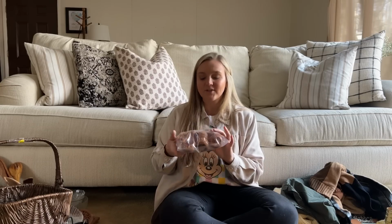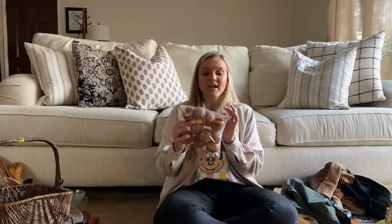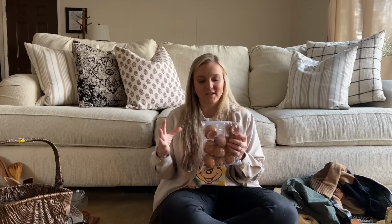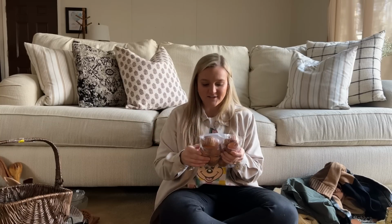So I was really excited to find this large set that I can actually use, and I love the detail on it, and I love that it's wood without being super dark, so that way I can use it as a contrast. But yeah, this was only $2 for all 10, so I thought that was a great deal.